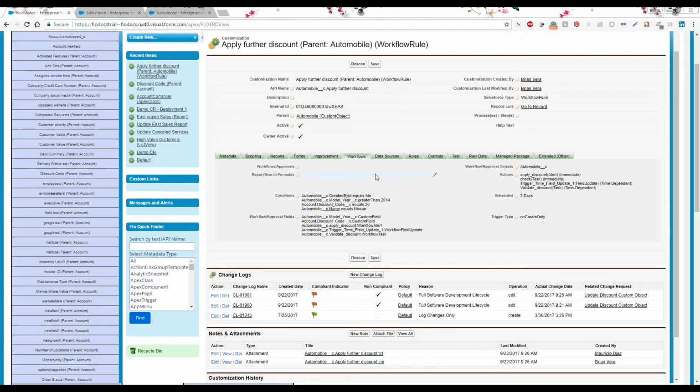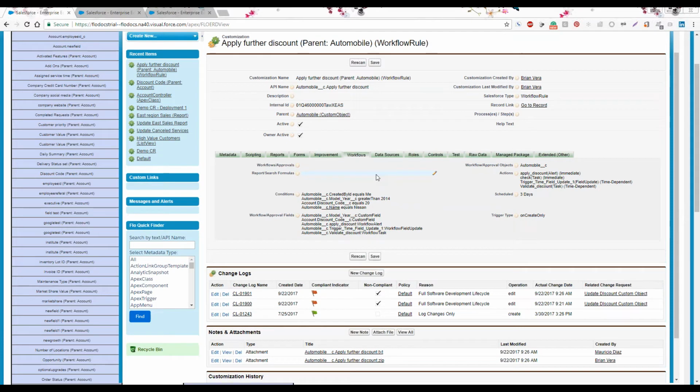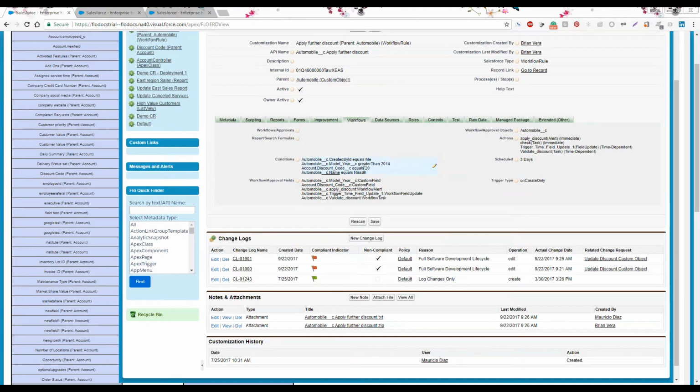So automatically, StrongPoint shows you the relationships to and the conditions that help create this workflow. So as we look here, we can see these are the conditions that this workflow is operating underneath. We can actually see the workflow and approval fields that it's using.